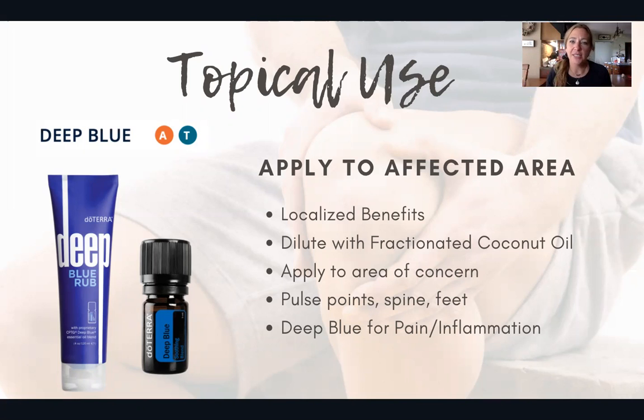You want to make sure that you dilute it with fractionated coconut oil, and I'll give you a good diagram of why you want to do that. I have a little travel fractionated coconut oil with me. It comes in a little size. When you get your starter kit, you want to make sure you get the full size fractionated coconut oil. I think it's only $12 wholesale. But this is going to help your oils to spread. It's also going to be a great protective barrier for your skin. And it's also going to give your oils weight. So when you're applying them and you're using the coconut oil, it's going to help them to stay there for a longer period of time, which means that they're going to be able to drive into your bloodstream, into your system, and you're going to get longer lasting benefits.